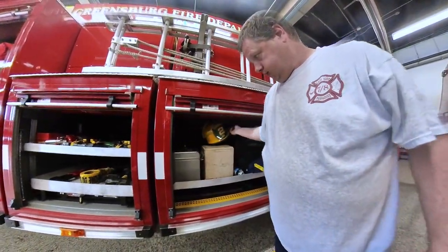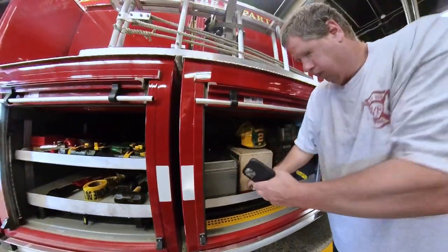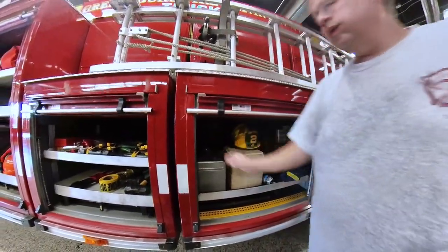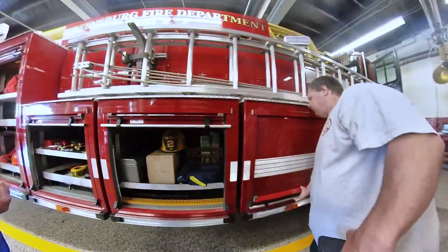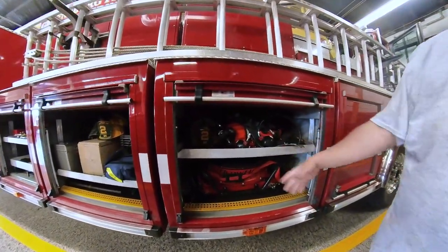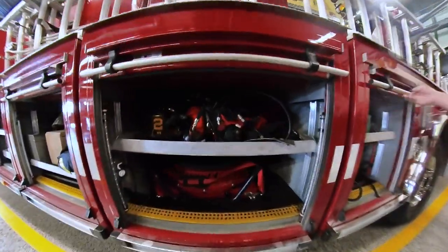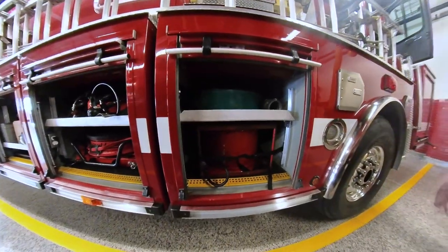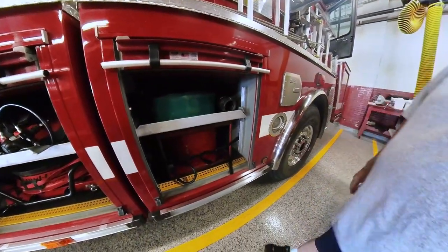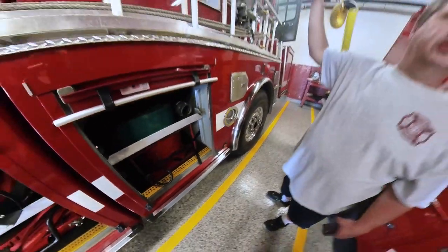I'm not sure what this is. It's just the toolbox. Somebody's been in it. Put the tools away. Rip pack, battery powered fan in that compartment. Electric fan and a 3-inch hose, which is for the ladder truck. You can't see it on this side, but we could actually use this as a standpipe system too.